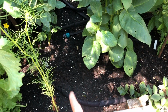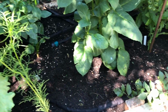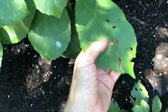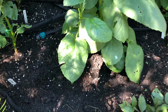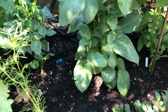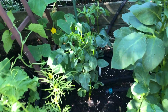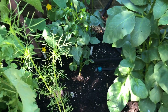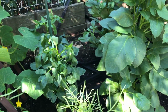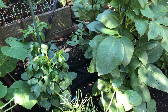I've also scattered some organic slug pellets down around the base of them because, as you can see, slugs are probably the main pest I come across in my garden, and usually only baby ones. I haven't really seen any mama slugs hanging around, but they definitely ate a lot of my lettuce before I figured out what was going on with them. So I bought some organic slug pellets, and that really does the trick. They're also kid and pet safe, animal safe, you know.